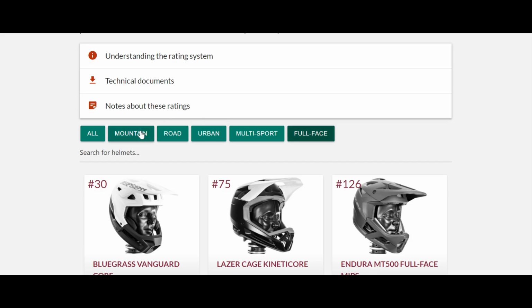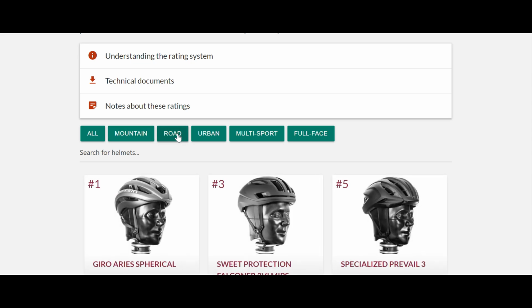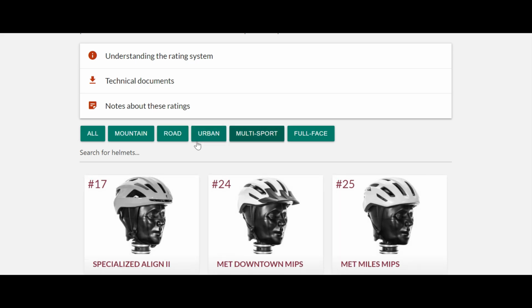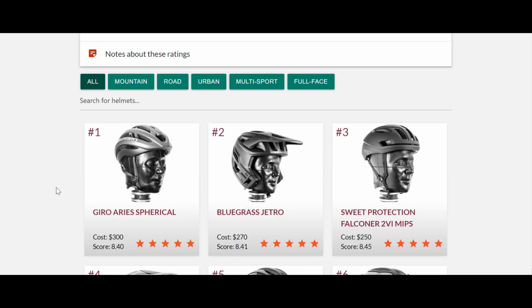So if you're riding mostly mountain bike trails, you would want this. If you're riding mostly on a road bike, road helmets, that's what you want. If you're riding urban, multi-sport, you pick which one best fits your style of riding or your preferred looks on the helmet. So what do you get here? Well, when you see these squares with the pictures in them, what do you get?